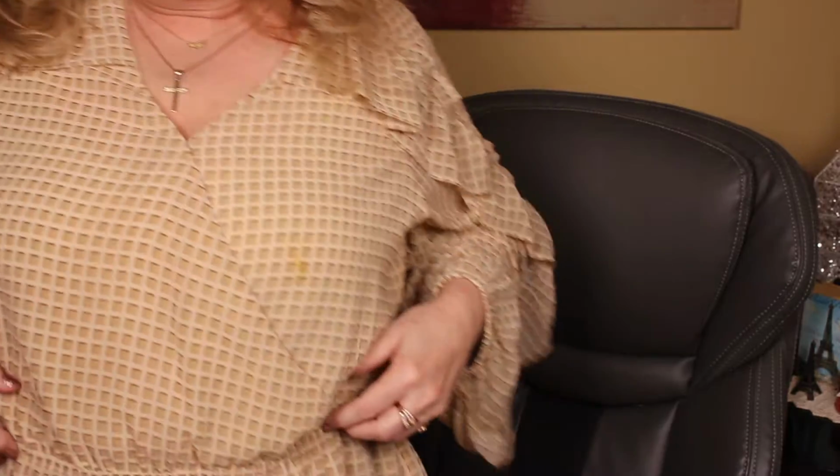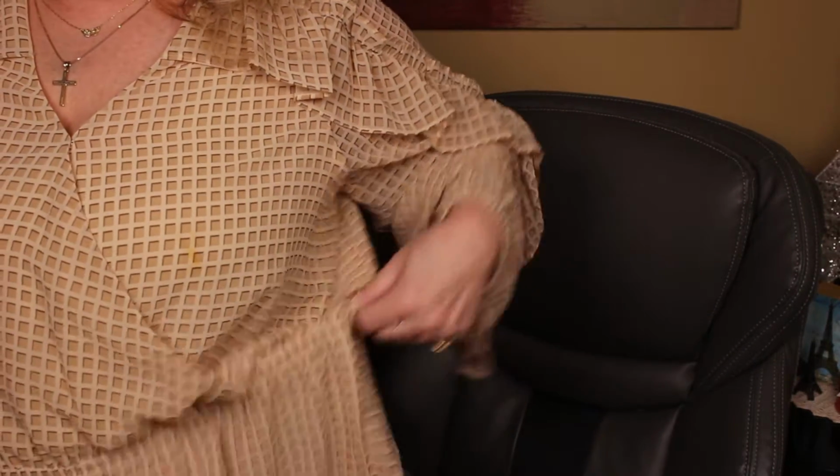I'll show you. And I'm thinking it's cute, but it's a little too big in the gathering of the waist. I needed that for the bust. So what I would suggest is a belt, and I'm going to experiment with some different belts that I have.